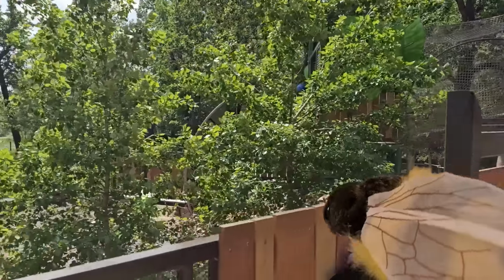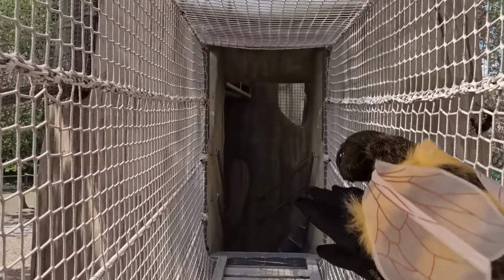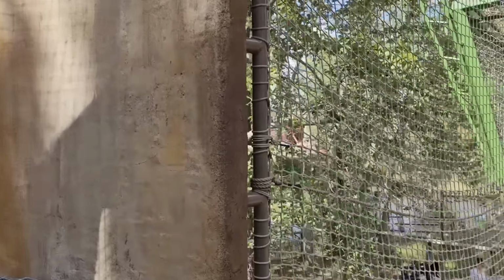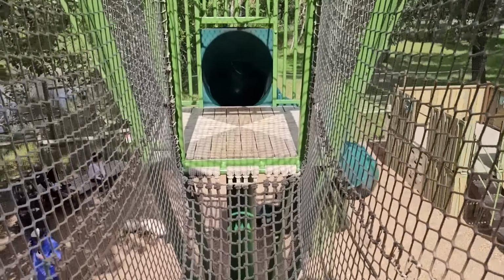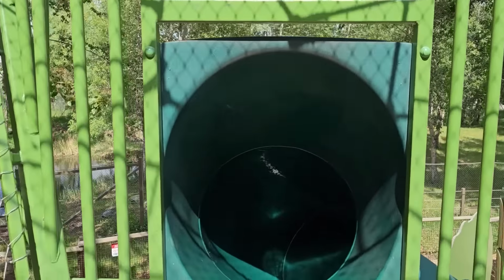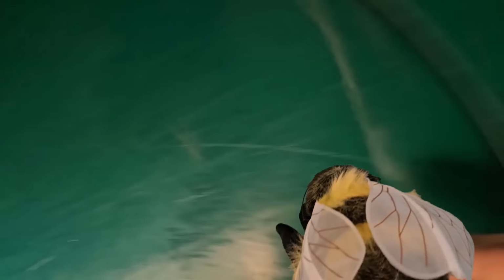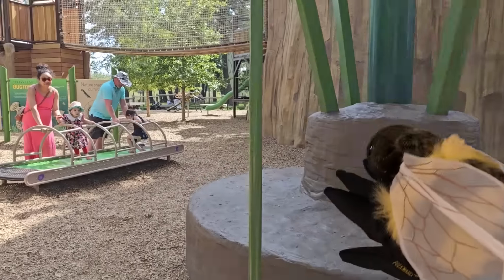Let's see what's on this side. Trees and other things to play on. Wow. Let's go back this way. It's a bridge and a scary slide. Should we try it out? Oh, here we go. Hang on. Cool. Okay, we're gonna go down this scary slide. Ready? Okay, hang on. Whoa! Whoa! Whoa, that was a crazy slide.